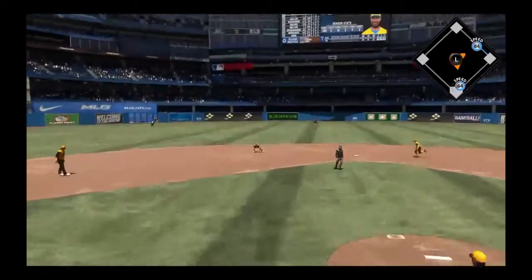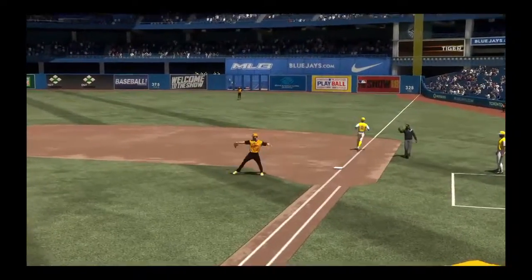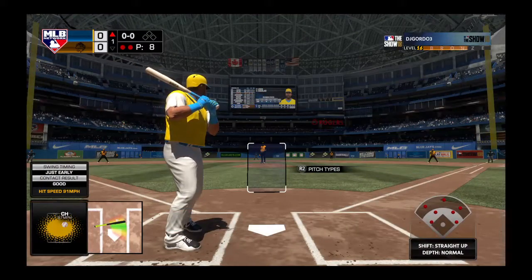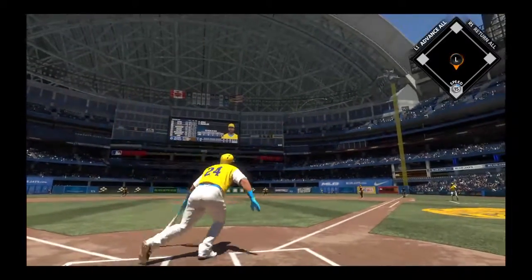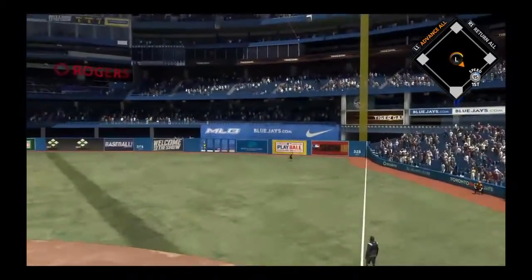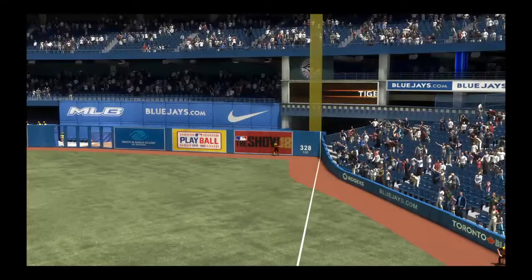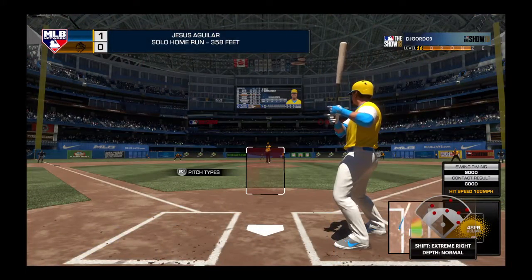Hit hard to short. Vizquel scoops it up, holds for one. Over to Hosmer, and it's a double play. So digging in now, Jesus Aguilar, trying to get him started again following the double play. Late swing, but he's still able to get a lot of this one out toward deep right field. And it's gone. Next will be the cleanup hitter, Kyle Schwarber.